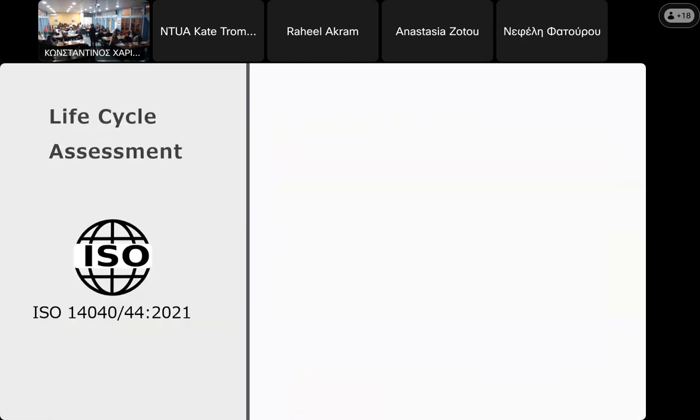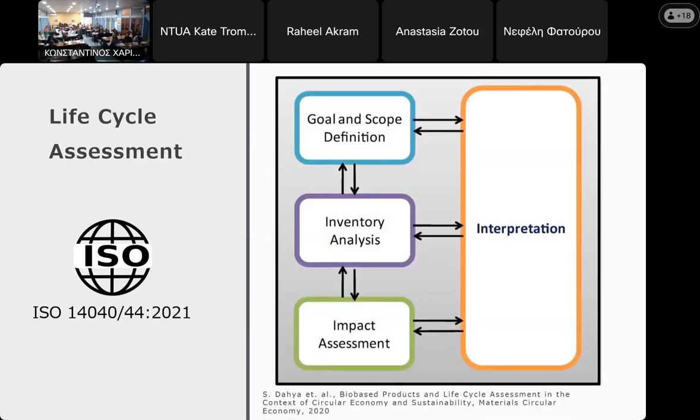So, life cycle assessment follows the normative ISO 14044. The latest update is from 2021, and the first version of this normative was approved in 2006. This is the classical schema that describes the normative, something like a graphical abstract of it. We have the goal and scope definition, inventory analysis, impact assessment, and finally the interpretation, which is something like the discussion part in the articles.